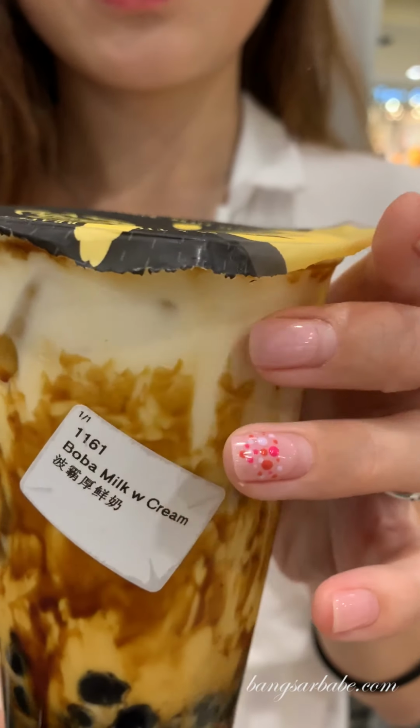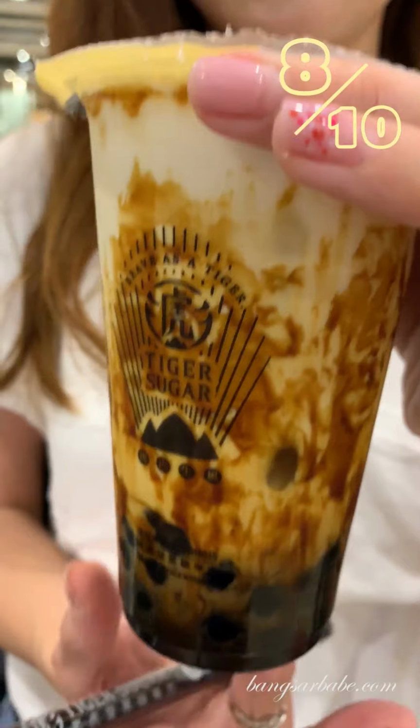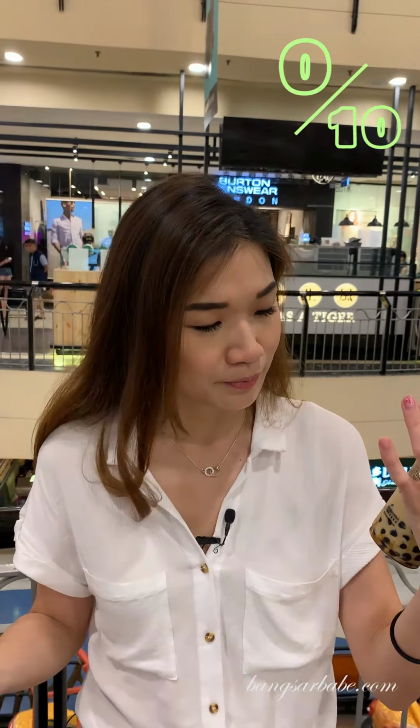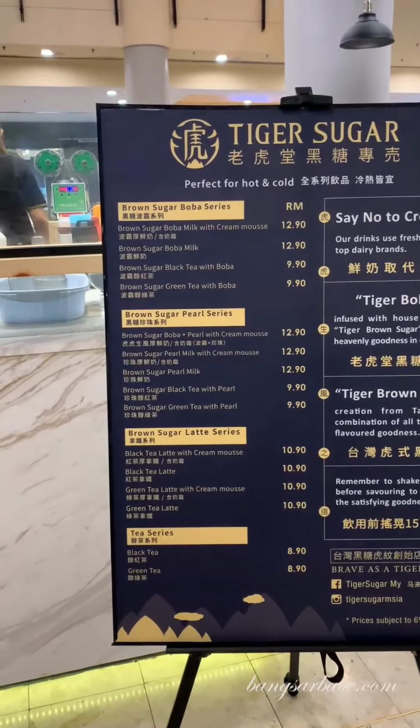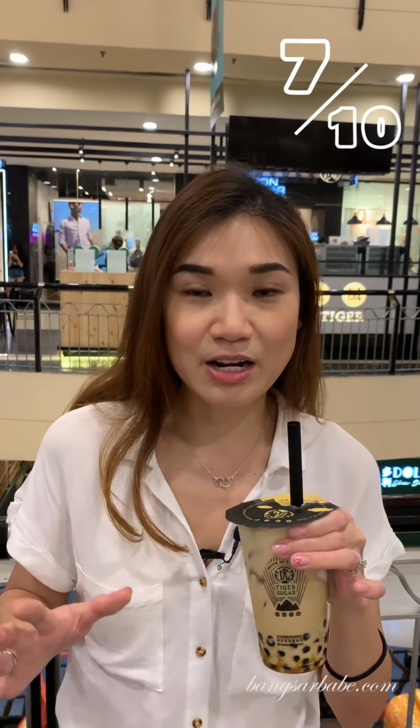It has the most character in terms of sugar, by sugar standards. So for sugar, I give it an 8 out of 10. I noticed that they use pretty good quality milk. I give it an 8 out of 10. They call it bubble tea, but it's really not tea, so I can't score anything for tea. So tea gets a 0. It's 12 ringgit and 90 cents, excluding tax. So for price, I'll give it a 7 out of 10.